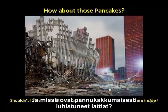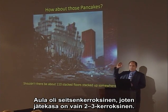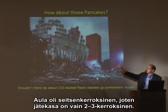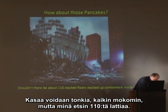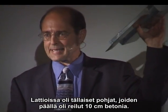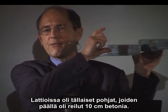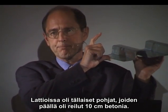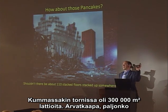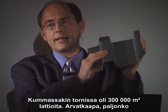What about those floors, those pancakes? This is a pancake collapse. We're looking for some pancakes down below. This is a 7-story lobby. There's about 2 or 3 stories of stuff in there. We'll take a look at that stuff, but what I'm looking for is 110 floors with this kind of metal decking underneath 4 and 5 inches thick of concrete. An acre in size, each of them. 110 acres of these. How many floors do we find down at the bottom?